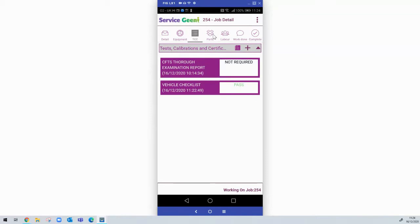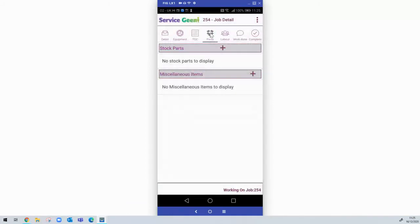Yeah, absolutely. And it ensures that the job is done correctly and the data is accurate, essentially. You can create these within Service Genie yourself, and they can be linked to specific types of equipment. But you can also create the document that is ultimately sent to the customer. So that could be the job sheet, or a service sheet, or a certificate of some description. All of that is configurable by the customer.